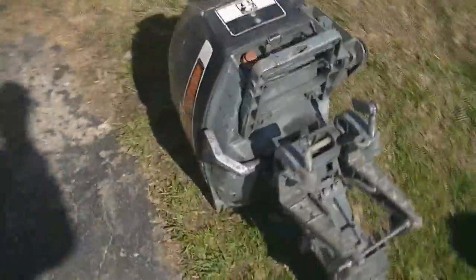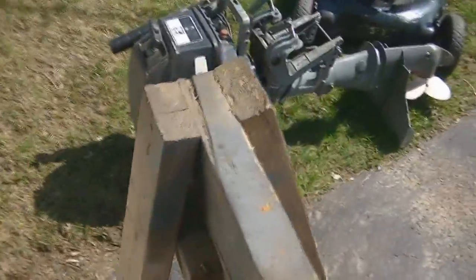But this was my major score. Big time. An 8 horsepower outboard with the tank. And she's old. Still. Hasn't been running a long time, he said. He said maybe even 10 years, but it was $45. $45. How can you go wrong? Like, really? I've never seen an outboard that cheap before. Never at a yard sale, that's for sure. So I definitely had to scoop that up, and I'm just gonna go get her going here in a few minutes.